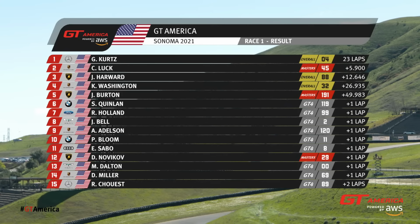As mentioned, George Kurtz fastest, winner in the Masters division, Charlie Luck, coming from Single Make Porsche Racing and looking really comfortable in his first outing in GT3. Jason Harward, Kyle Washington, and Jeff Burton, the top 5, followed by your winner in GT4. I imagine Sean Quinlan's going to be a happy camper. He's another very enthusiastic guy who has come a long way in the last couple of years. More on that in a moment, but first, let's get down to Amanda.